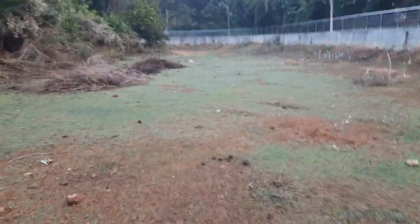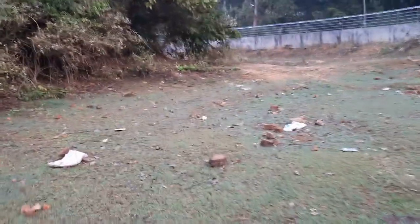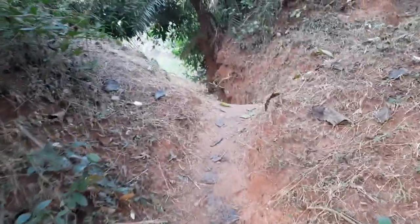This is a body where water used to flow. Even now it may flow. The wall has been recently constructed, because previously when I came here there was no wall. It's freezing cold here. Okay, I may have found a way. Let's see. Yes, it's a stepwell.